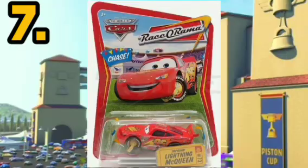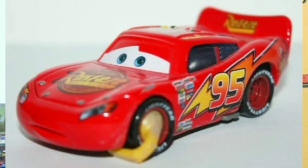Then it's Impound Lightning McQueen. He has a scared, confused expression, and the boot on his tire does work the same way it works in the movie, allowing you to move his tire slightly forward or slightly backward before being stopped. It's also got little rust details.